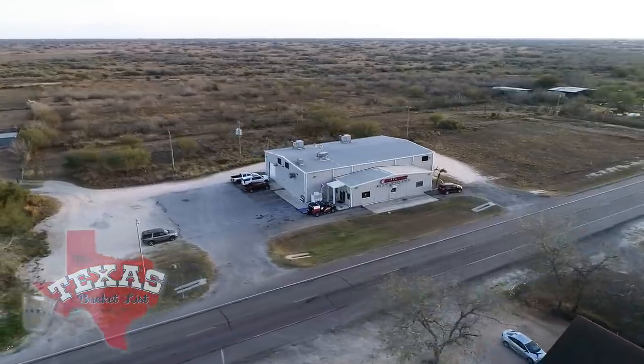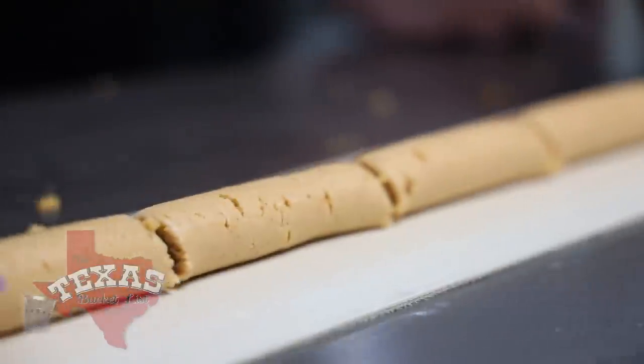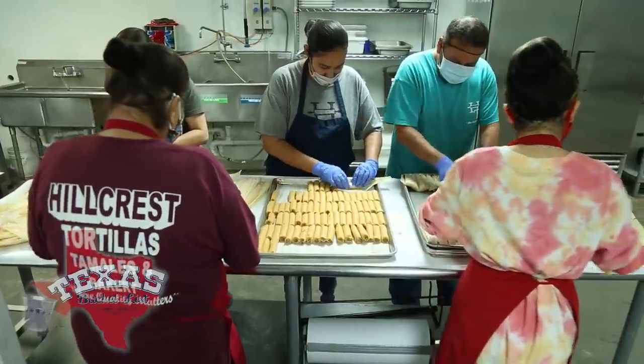Fortunately, I'm welcomed at Hillcrest because it's not just all about tortillas. They also have tamales. So this is how the magic tamales are made. The consistency in our recipe is the recipe that we grew up with in South Texas. These tamales are a big hit with South Texas hunters. We have a couple of hunters that will come in and say, my wife says don't come back without tamales or you're not going to go hunting again. That's a fair trade. I think so, and so they'll do that.